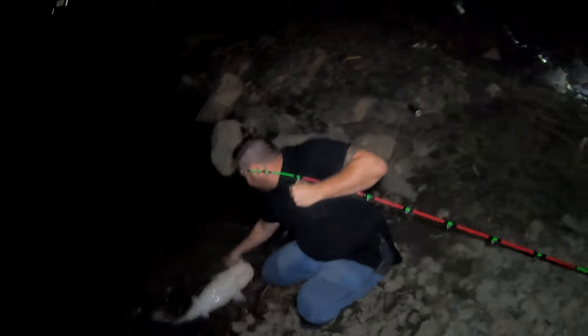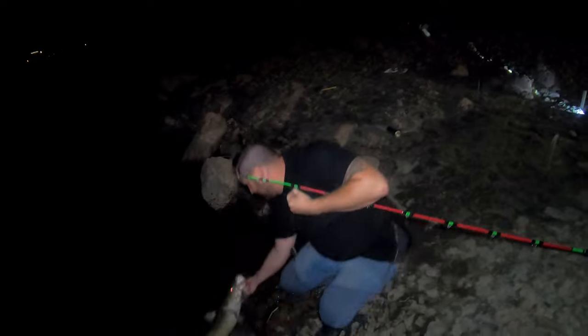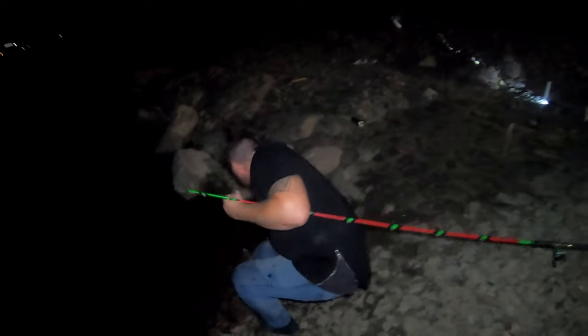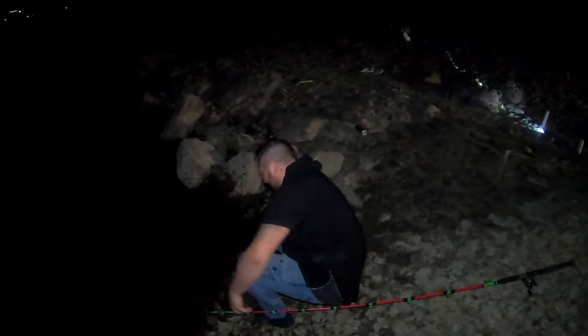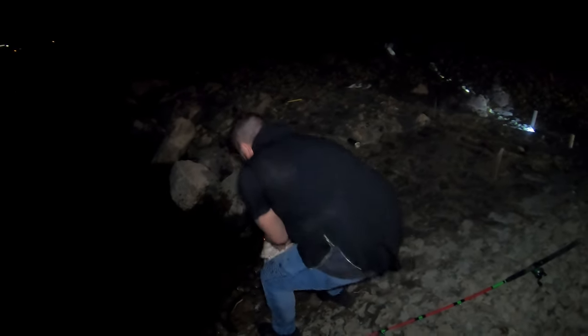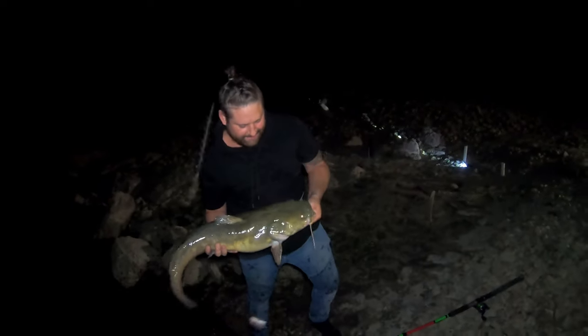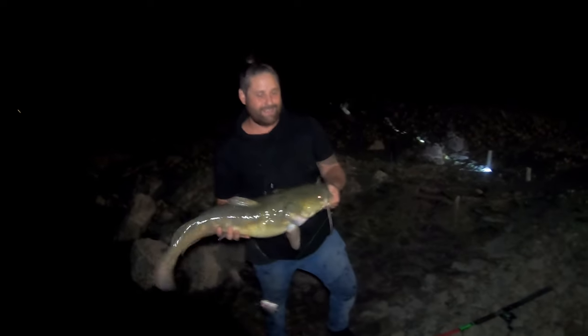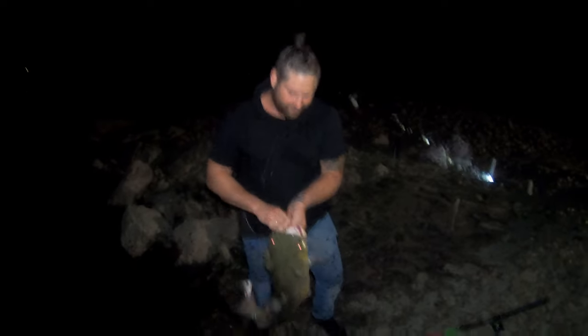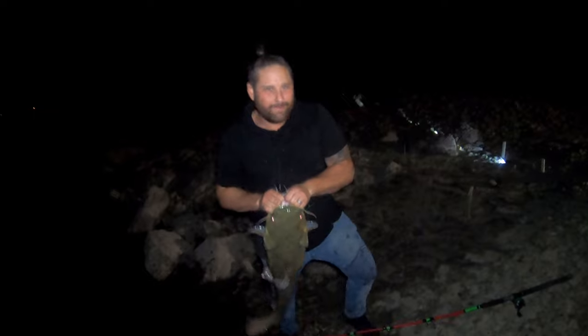And he got his fish still. Don't let it pop the line. He got me in the face. It's a flatty. Yeah, buddy. Nice. It's kind of meaty there. What do you think? 17? 19? Probably not that much. We're gonna get a weight on him though.